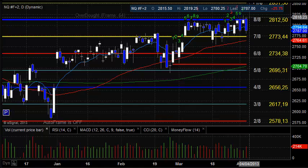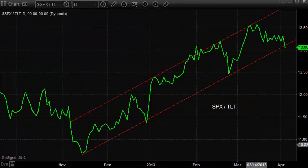So let's take a look at some of the key market internals now. Here's the SPX versus the TLT. This is our primary risk on, risk off metric. We've been riding this channel to the upside. This is where we started to get a little bit too risk on, and where the market started to run out of steam. We had recently touched this as early as mid-March, and have started to turn back down.